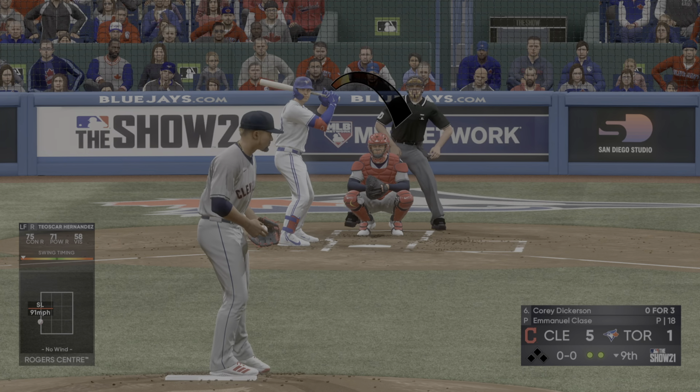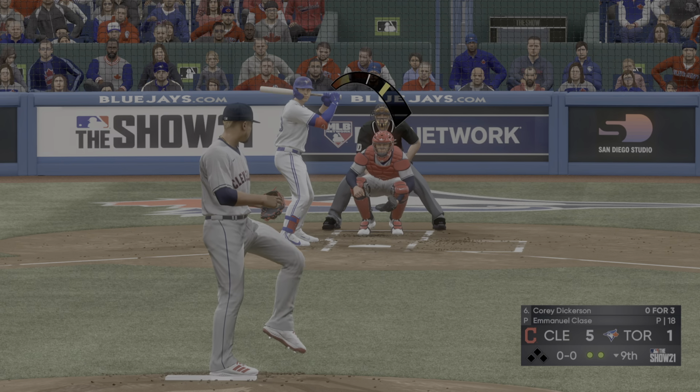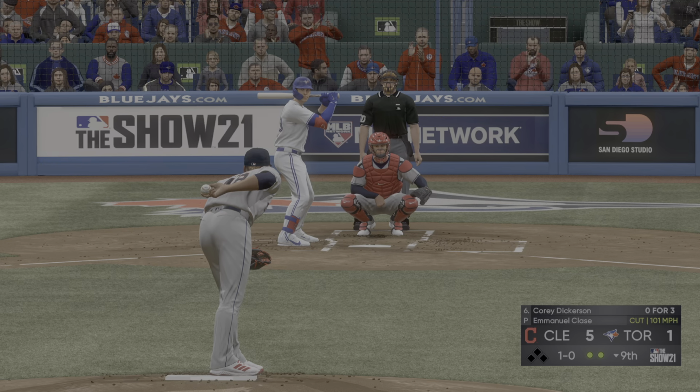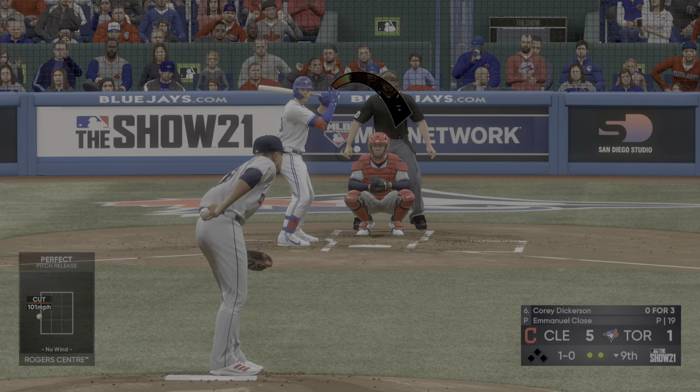Next will be the designated hitter, Corey Dickerson. He comes to the plate as the last chance for his side. Two out here in the ninth. One ball, no strikes, the count.